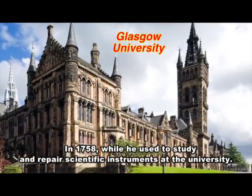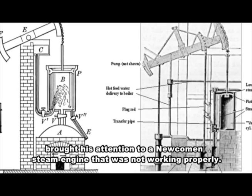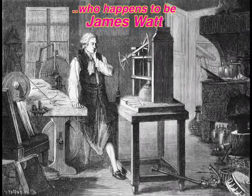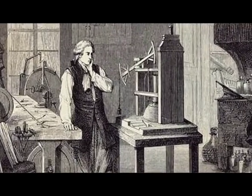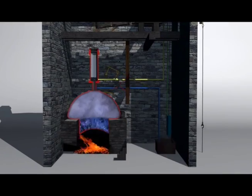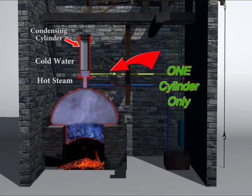This university has a model of the steam pump to teach students. One day, the pump model breaks. The broken model is given to the university's repairman. 6. Steam power. While he fixes the model, he notices something. The steam pump uses one cylinder for both the hot and cold cycles. This wastes a lot of energy.